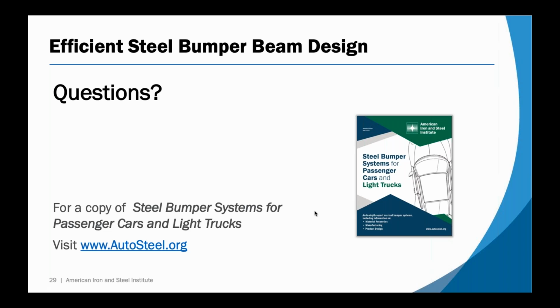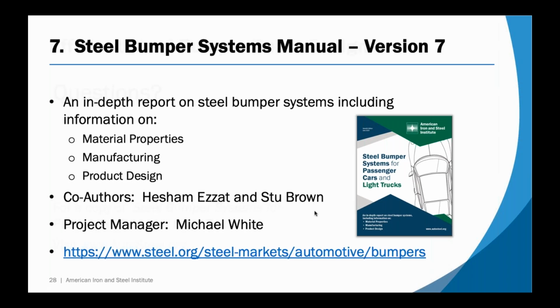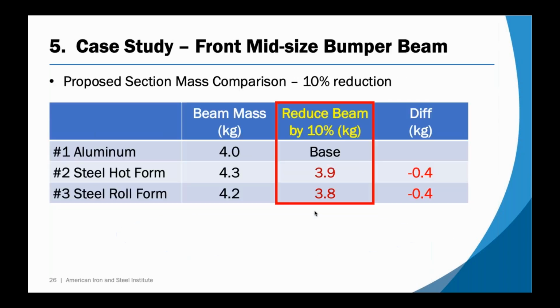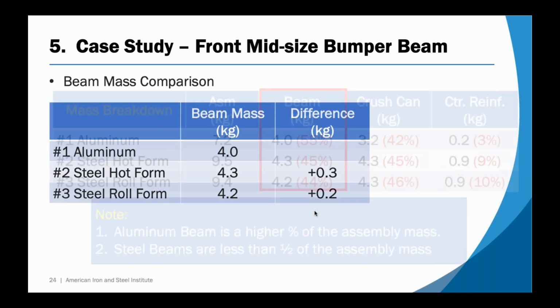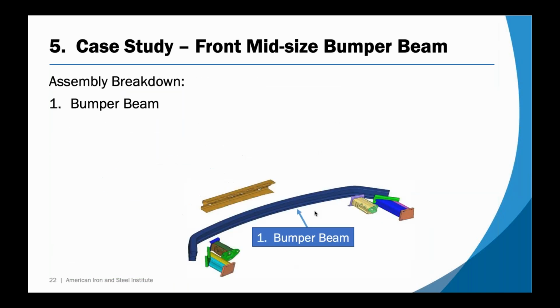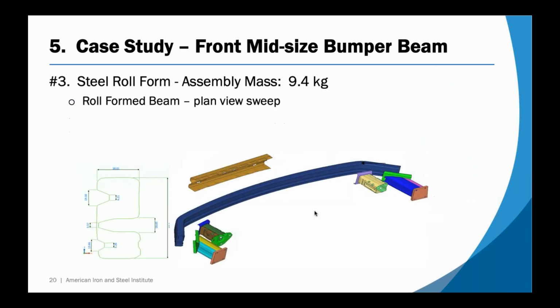Okay, thank you very much, Stu. We have another question here. The graph where the aluminum and the steel cross, at that point, is there a weight that is correlated to this? Let me get back to there. Hang on. That is a very good question.